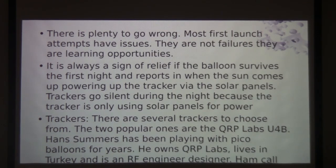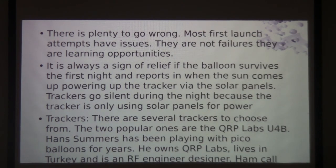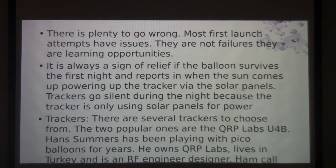But there is plenty to go wrong. Sometimes people launching the very first time, which will be me, they're not really failures, they're just learning opportunities. So you always learn from them not going right. But it is a good sign of relief if you can get it to survive the night and wake up in the morning and transmit on the WSPR, and you can find your balloon, that it survived the night. They do go silent during the night because it's only powered from the solar panels, and most guys are just using solar panels. There's a few with the LiPo batteries, but that's just more payload and more things to worry about. And from what I've read, the LiPo batteries get too cold anyway, and they don't survive.